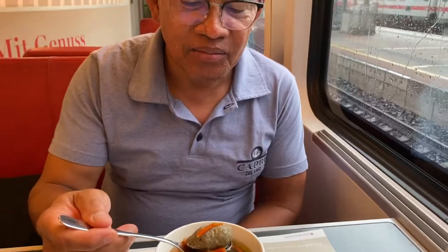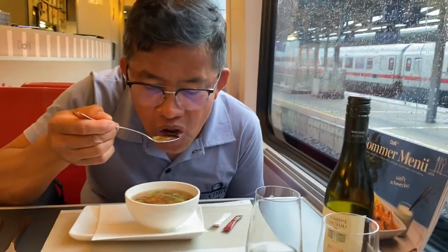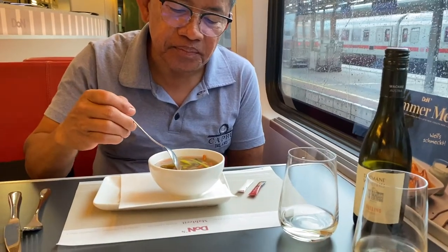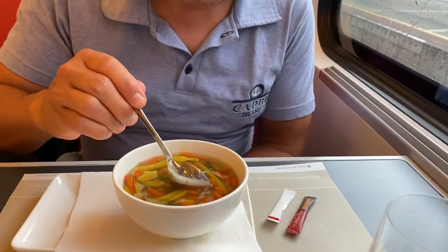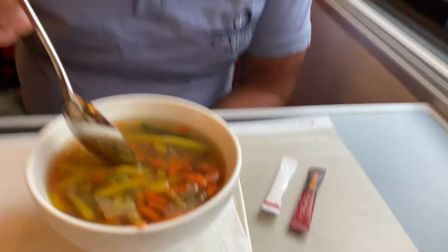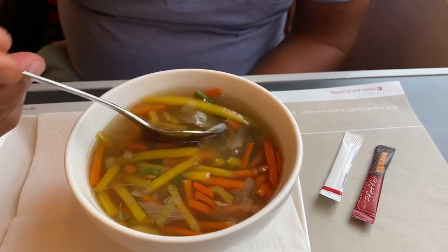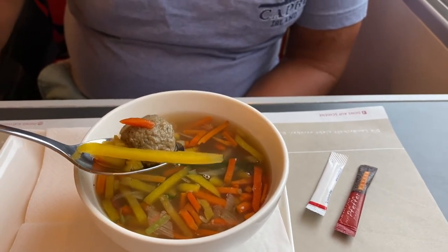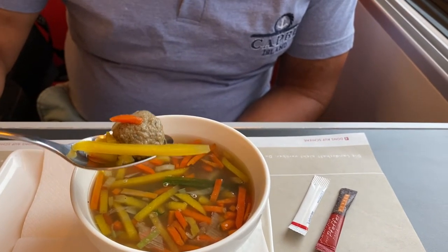Is that liver? Yep. Liver soup. Cool. He's gonna try his liver soup. Very good. It's good. Yeah, hot. Hot as in spicy hot or hot as in hot? So what is it? Liver. Are those carrots? Potatoes. Like, potatoes. No, potato carrots. Carrots. Not the yellow one. I think they're yellow potato carrots.